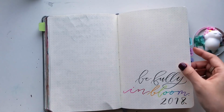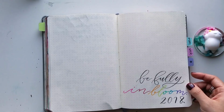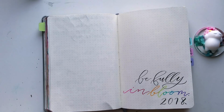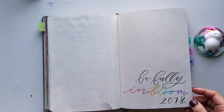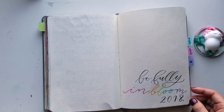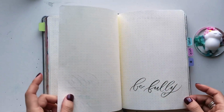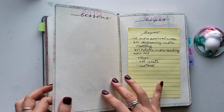So the first thing that I wanted to decide on was whether I wanted a word or a thing of the year, and I really loved the speech that Tracee Ellis Ross was giving about being fully in bloom. She is a fierce woman, and I think there's a lot of flourishing that a lot of us want to do in 2018. So I wanted to start very minimally, realistically, and not take it over the top with my cover here. Messed it up a second time, and I kept going.